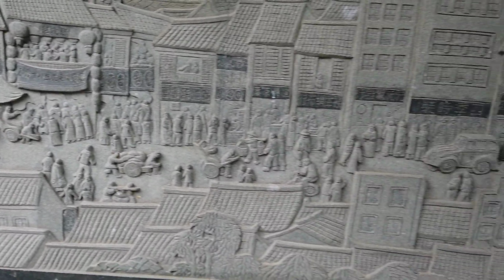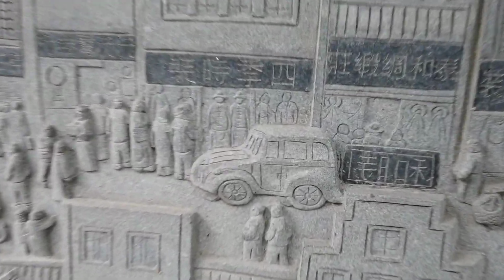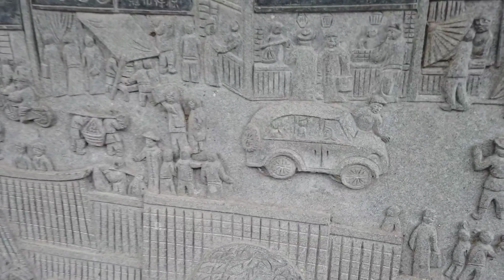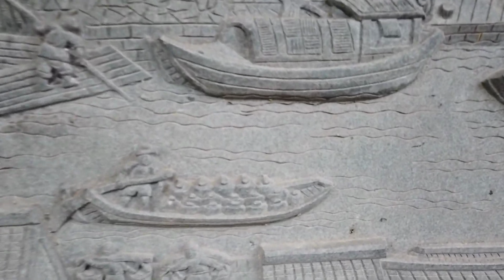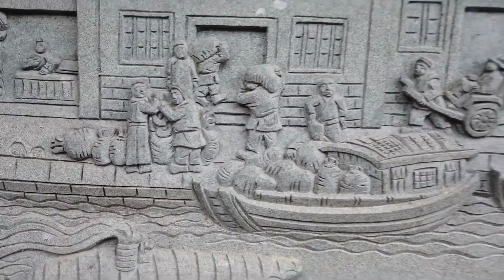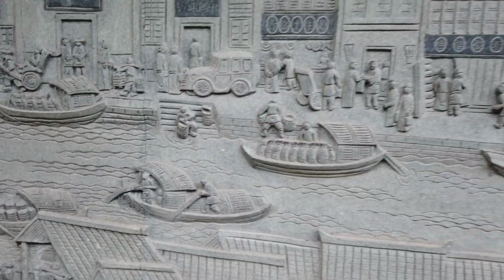People transporting goods. There's a time reference. This one has a car, so this is possibly 100 years ago being depicted now. But as you can see, even in a world that has automobiles, the traffic and commerce on the canal is very, very much a thing. Like here, they're offloading, and what have you.